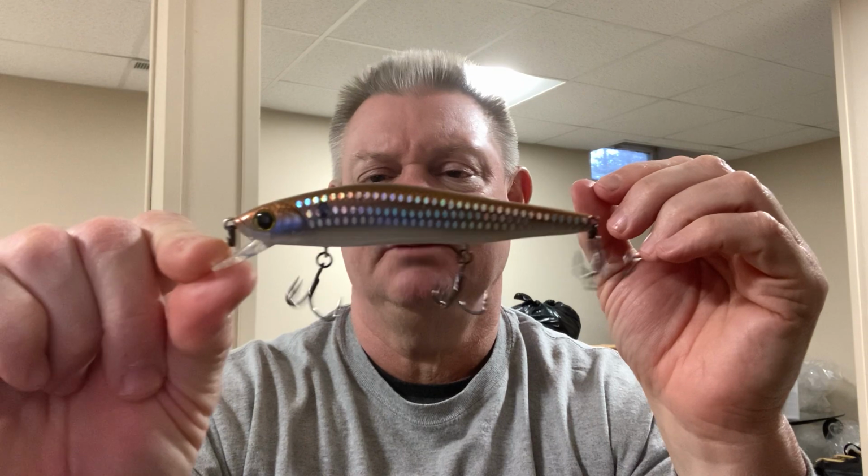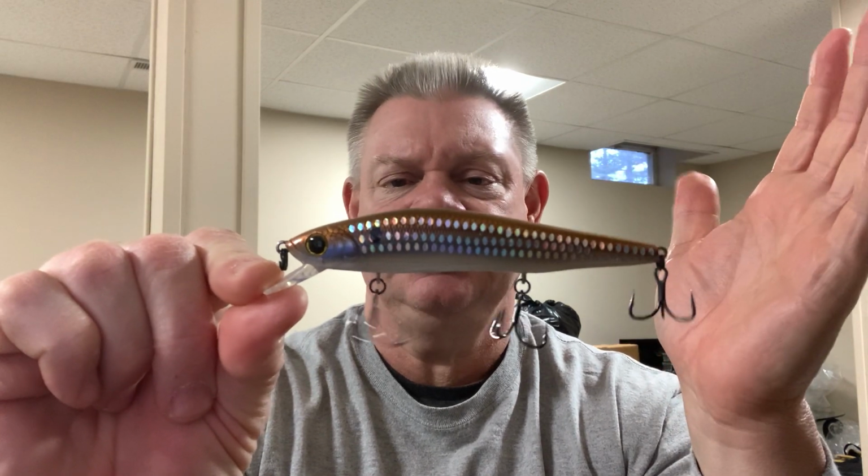So if you're in the market for maybe a new jerkbait you've never tried, or you just want some different colors, check out the Provoke 106X. It's really nice. Really nice. And I don't know, what are they, $12.99? I don't even know if they're that much. They might be $9.99, but they won't rip you off.